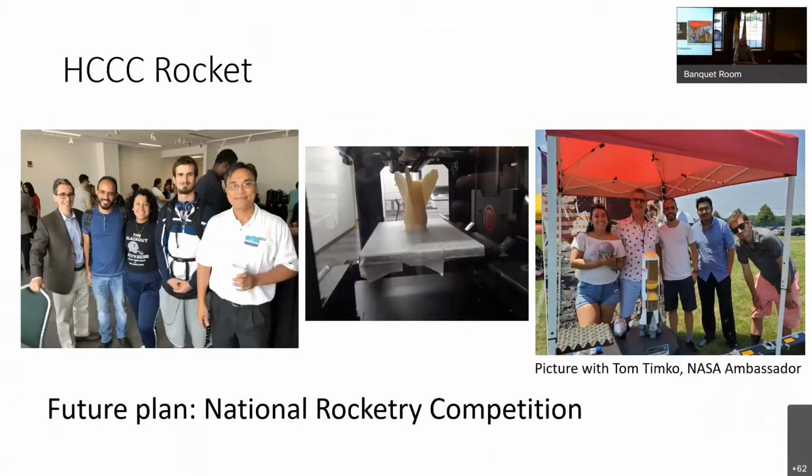So let me give you some of the projects that we worked on. We build rockets. We 3D print the rockets and we launch them. Early this August, like 2 weeks ago, our student actually got certified for high power rocketry.